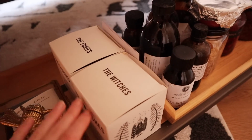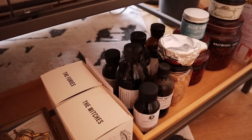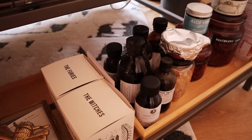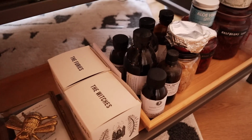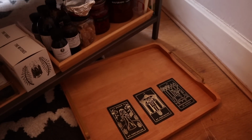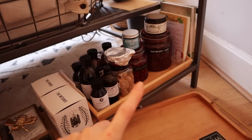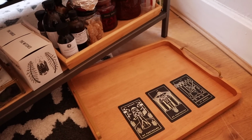But yeah, that's been nice because I had these already just for aromatherapy, but now I'm using them diluted in some oils for, you know, minor cuts and bruises and stuff like that, which is cool. Oh yeah, and something else that's actually kind of handy is that I'll also use this tray. Sometimes I'll just pop it here to give me a surface if I'm putting together some kind of herbal remedy or whatever. So I do use it for that as well.